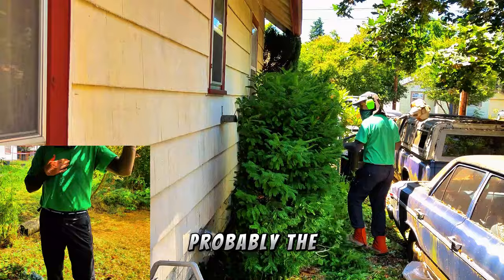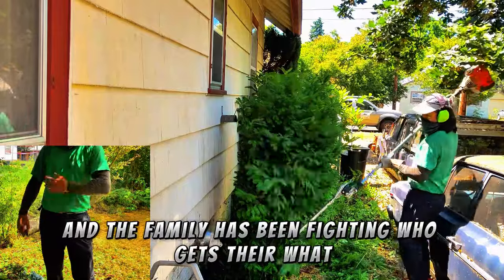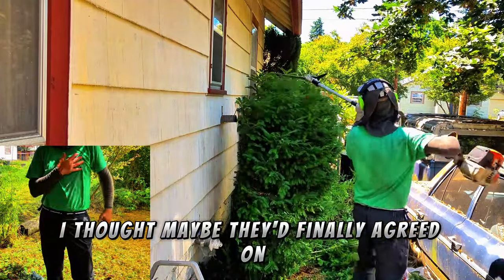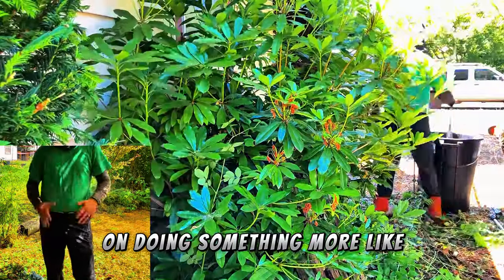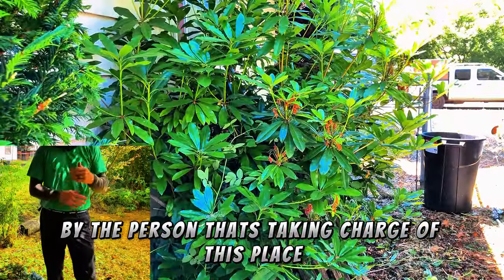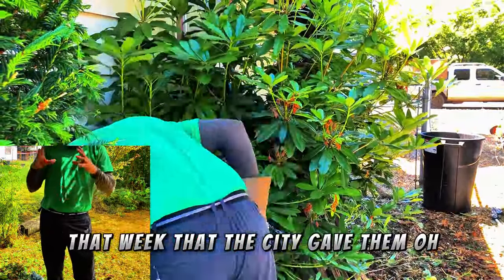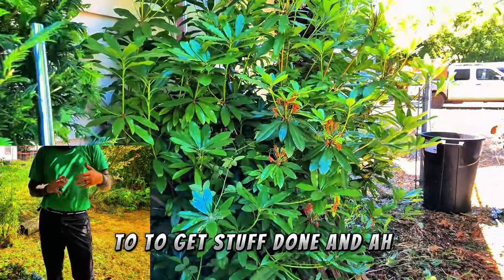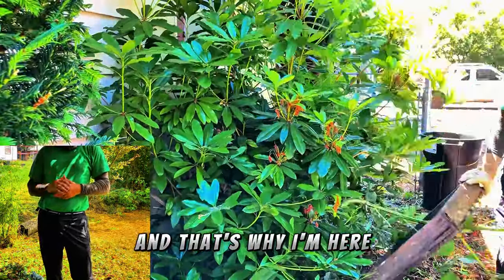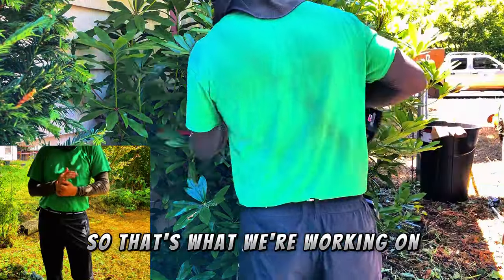As you know, probably the homeowner passed away. Yeah, many years ago. And the family has been fighting over who gets what. And I thought maybe they'd finally agreed on doing something. More like, I was contacted by the person that's taking charge of this place. But there was not enough communication within the family within that week that the city gave them to get stuff done. And so the city had to step in, and that's why I'm here. The city stepped in and said, this really needs to get done. It's going to be a fire hazard. And yeah, that's what we're working on.